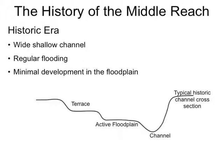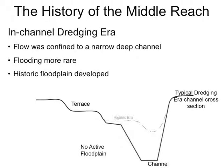Land use and farming along the active floodplain was subject to flooding, damage, and destruction due to the channel meandering across the shallow floodplain. The next era started in 1940 with the dredging from Healdsburg down to Wohler Bridge. This took about 25 years to complete. During this time, the channel was lowered about 30 to 40 feet, but it subsequently refilled later. But you can see by the diagram how much deeper and narrower the channel was compared to the historic era. This deepened banks, deepened the channel, increased flood protection for the properties along the river.